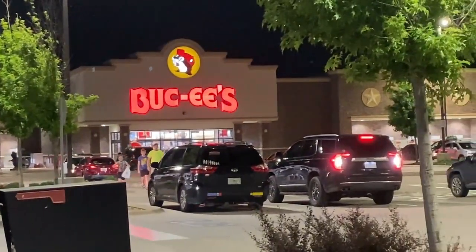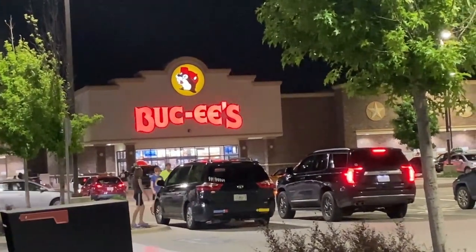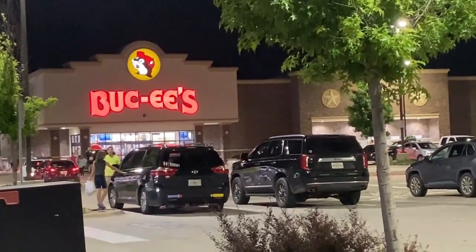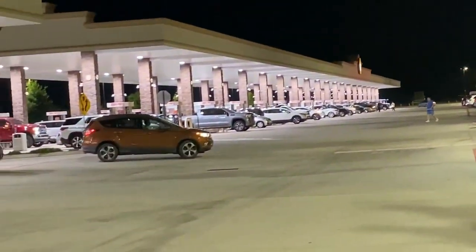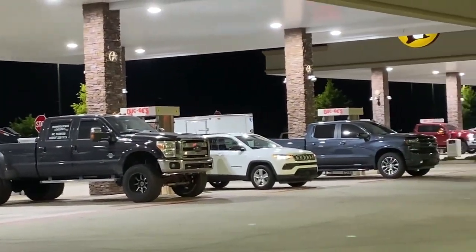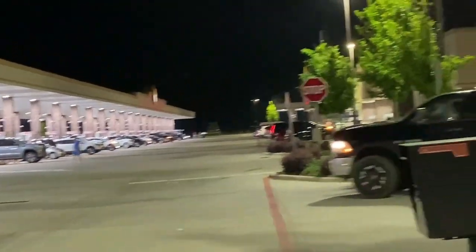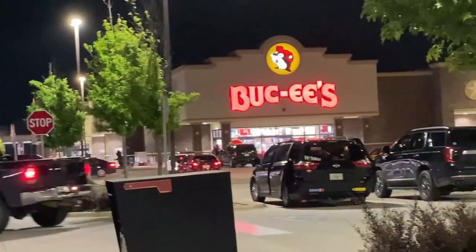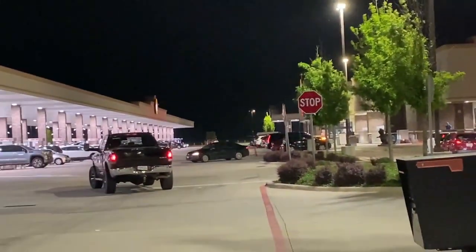If you guys have ever been to Buc-ee's, let me know in the comment section, man, because this is really awesome. And honestly, visiting this in Georgia, I have to say, man, the prices on the pumps are pretty darn cheap. I paid like $2.80, man. Compared to Florida, I'm paying like $3 and something. So it's a good 40 cents cheaper over here.